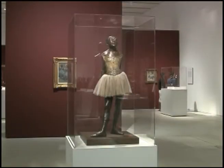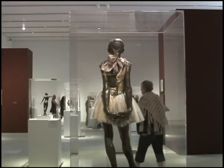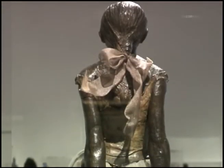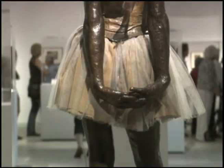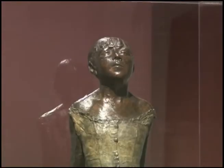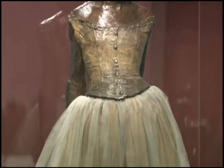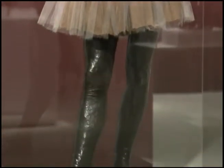And it was made of wax with human hair, a real tutu, a real bodice, real shoes, and a real ribbon in the back of the hair. A lot of the critics found it to be quite horrible. Some found it to be exciting. It's those who found it exciting who were the ones that we now think about, because it really did change 19th century sculpture. And so for this exhibition, we have one of the bronze casts that's created by the foundry after Degas' death.